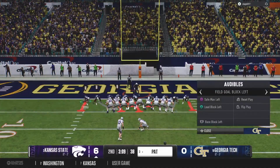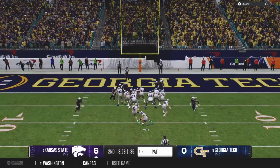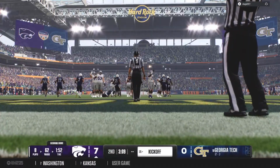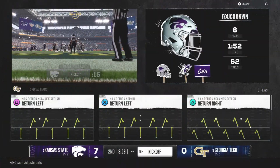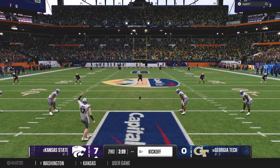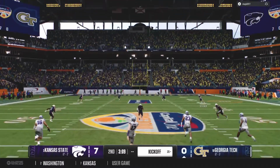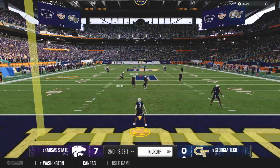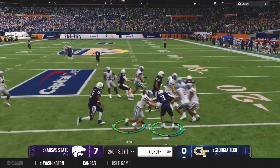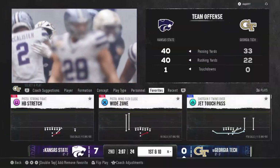So they'll try to add the lead now. PAT. PAT makes it 7-0. Now the kickoff team is out on the field. He's going to bring it out of the end zone from a couple yards deep. Solid job by the coverage team. They bring him down at the 16.